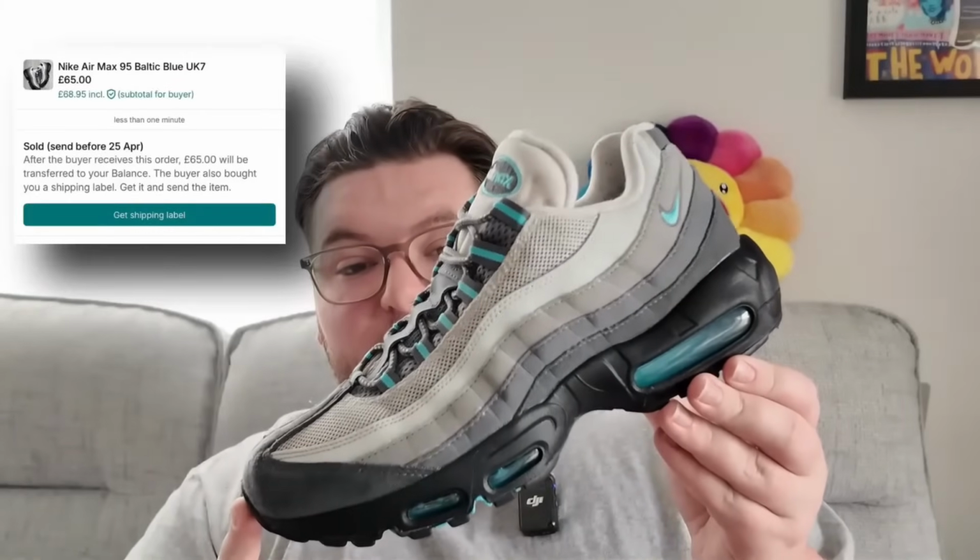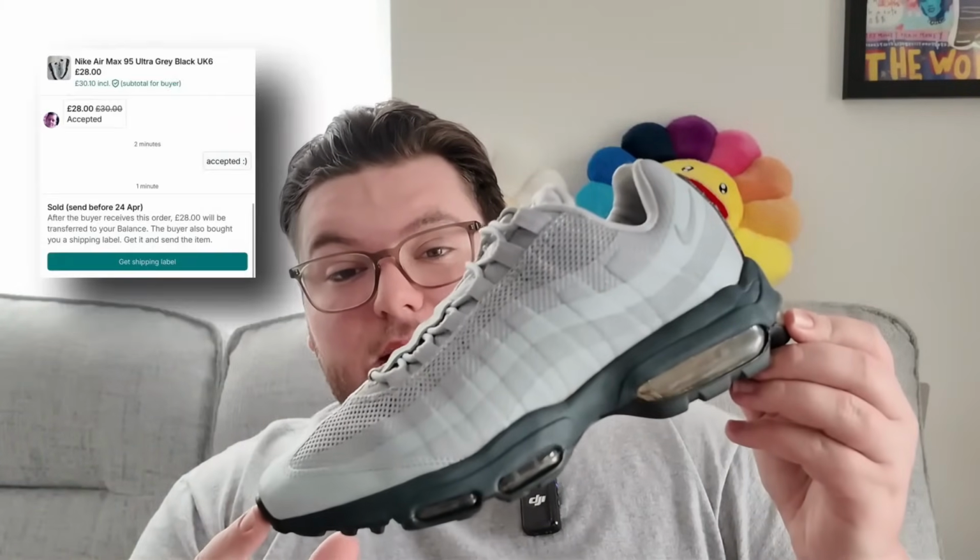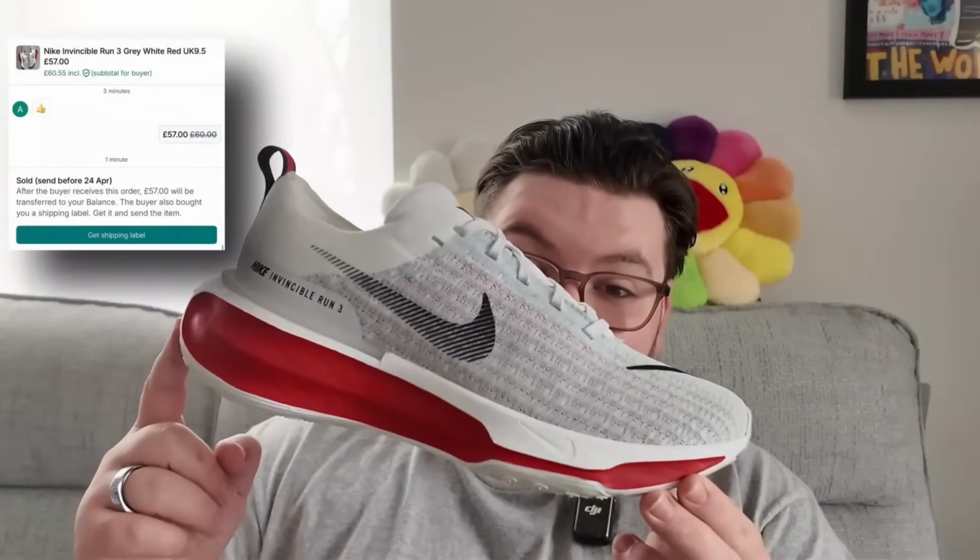Boy, did we have a good night last night. Quite a few pairs sold and we're looking at some nice profit. These sold for £65. These sold for 28. These two sold to the same buyer for 65. And these sold for 57. This leaves me with £112 profit from those pairs.